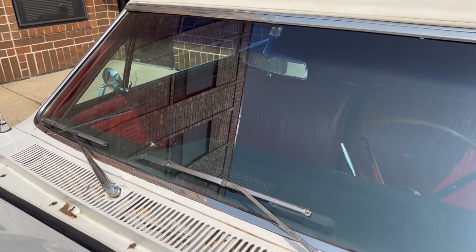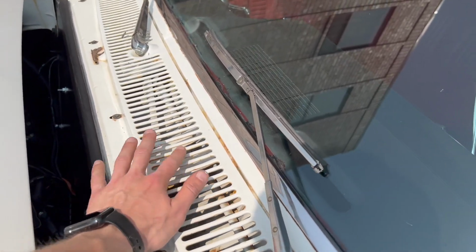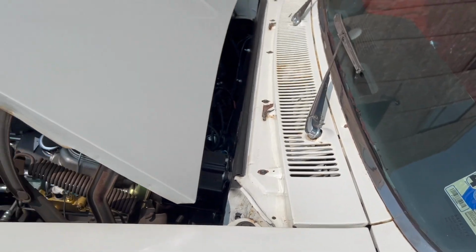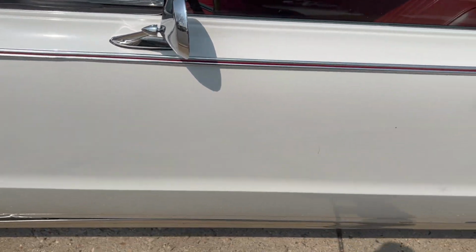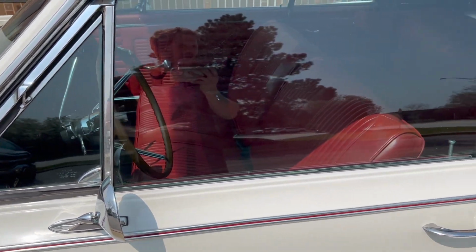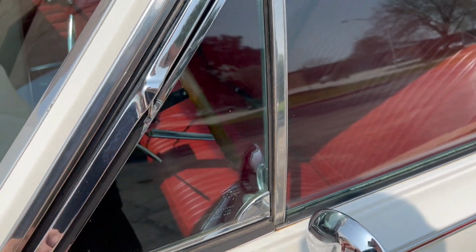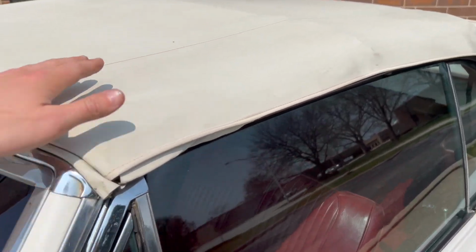You see a little bit of patina around here. Some of these areas, lower molding, still looks great though. Here's another little shot of the hood. We'll keep going down the side. Glass, no cracks. A lot of this trim is in very nice condition that you see. I'll get up on it a little bit. The top is in nice condition, it's clean.